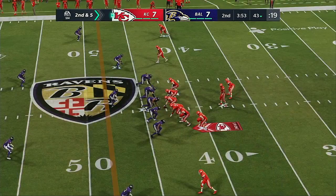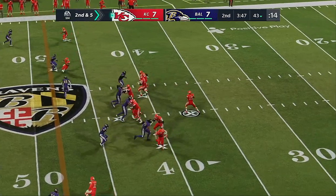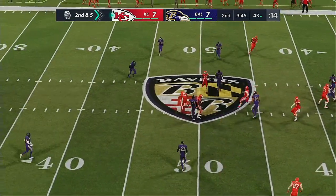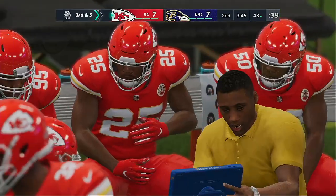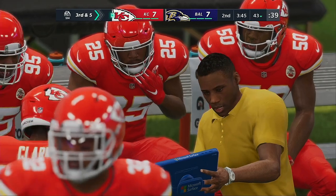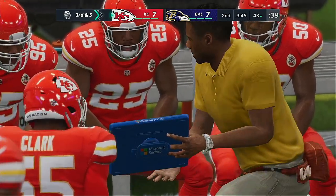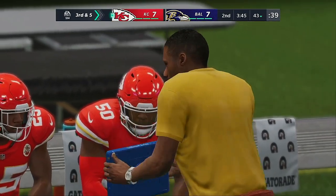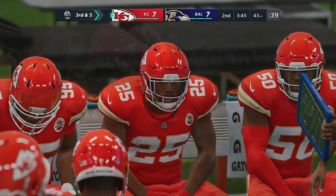Second and 5 after the 5-yard completion on first down. Mahomes to throw once more over the middle, and it's incomplete. DeMarcus Robinson, the intended target on that one, and it's 3rd and 5. Quarterbacks work all the time on manipulating the defense with their eyes and their head movement. In this case, he just stared the receiver down. That allowed for excellent coverage, able to knock that one away.